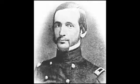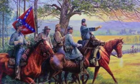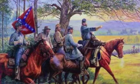Garnett, not receiving orders, decided to retreat. This left Funkhouser's right flank exposed, so he had to retreat also. Jackson was furious and relieved Garnett. The battle at Kernstown scared the Federals, and Banks returned all his forces to the Shenandoah Valley.